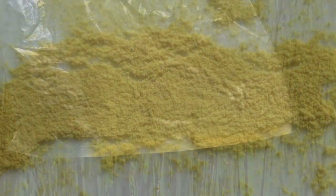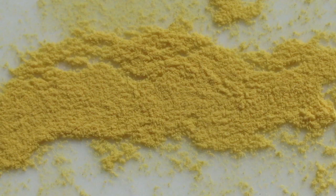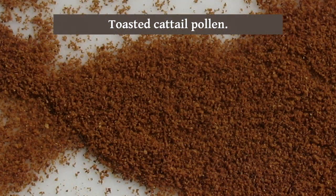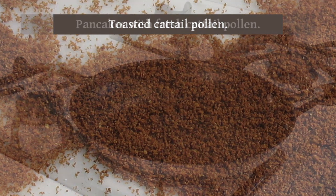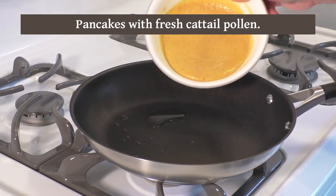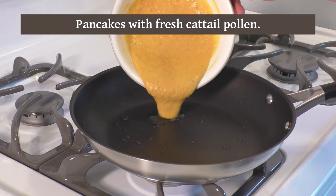When fresh, cattail pollen is moist, yellow, and about the consistency of stone-ground corn flour, and the only thing you need to do to process it is to dry it, and you want to do that right away because it's extremely perishable. As for its flavor, I would say that it's similar to scrambled eggs.